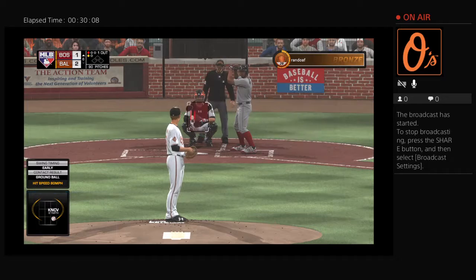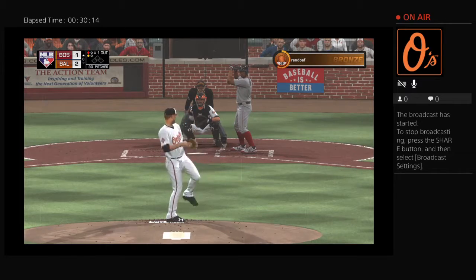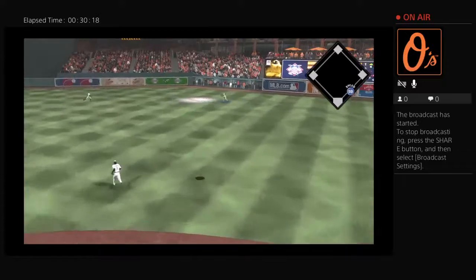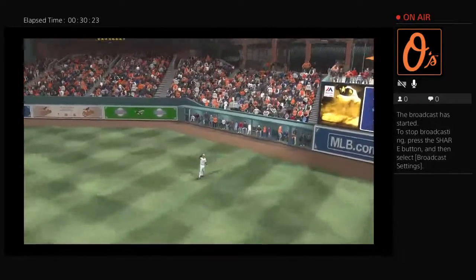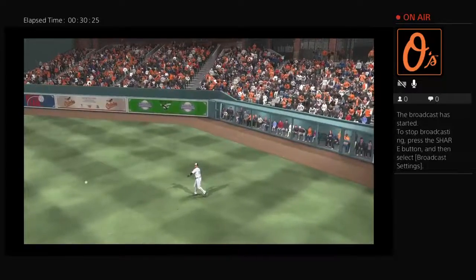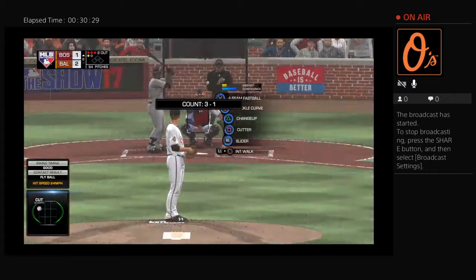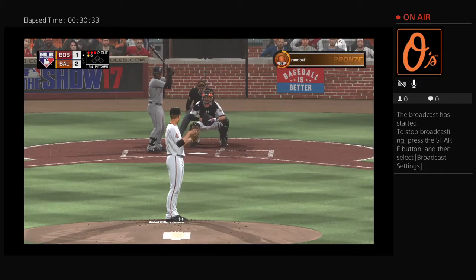Movement in the Orioles bullpen now as they've got a left-hander up and throwing. Fly ball out to right field. Rickard is over to his right as he puts this one away. 2 down. Now batting, ready for another shot now, Jackie Bradley Jr. He's 0 for 1 thus far.